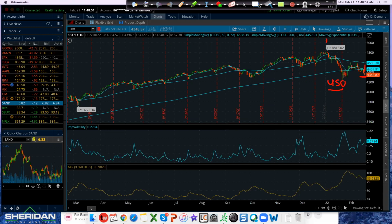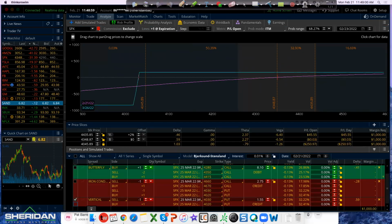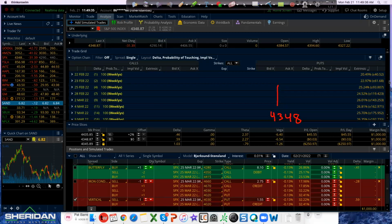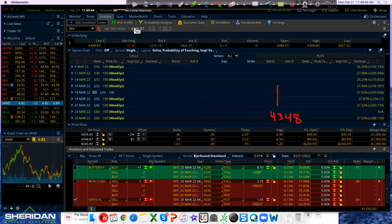All right, anyways. So in this environment for the range bound, the first thing I would look at, let's take a look at this. Here's a put vertical credit spread in SPX. Who's ever done put vertical credit spreads in SPX? So here's where it is. This is March 25. So what is that? 34 days out, March 25th. So March 25th is what, 30 days out, 32 days out.